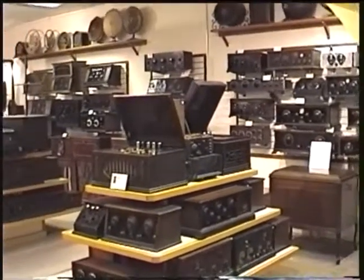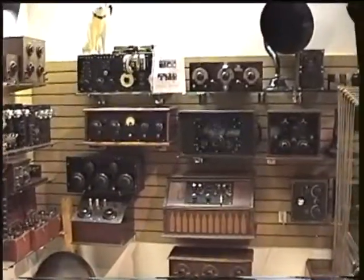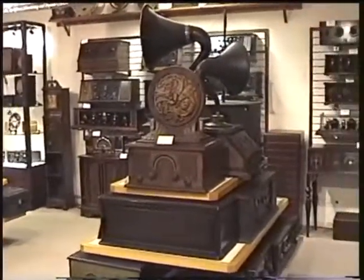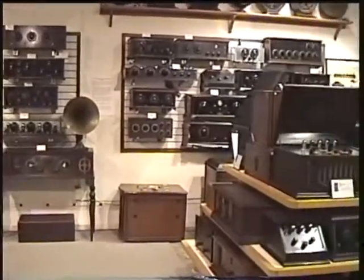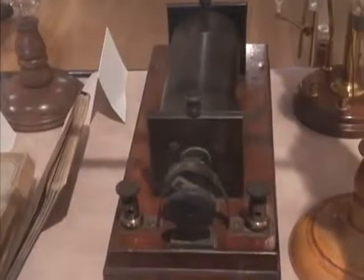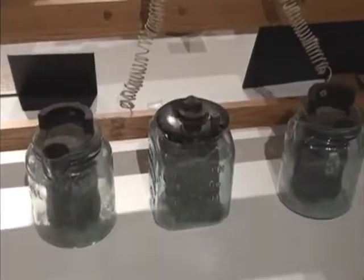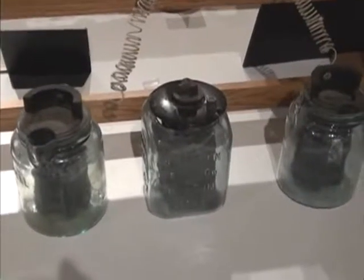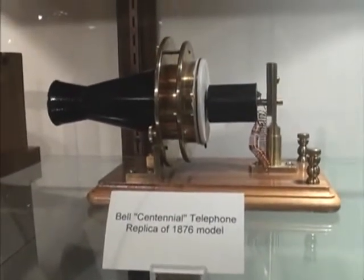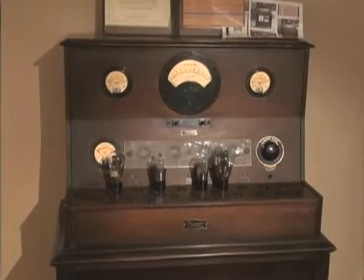Which is used for vulcanization. These were the power sources for the telegraph. They don't come along every day.